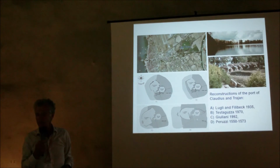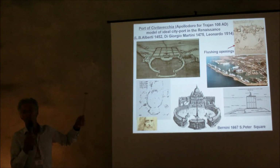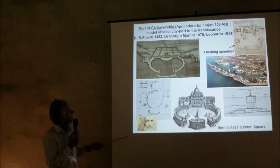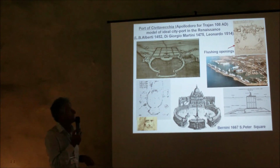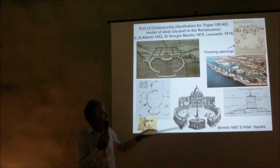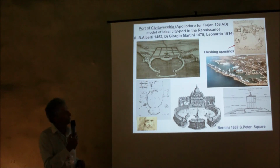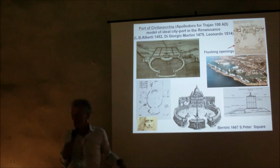Just to finish, after the siltation of the port of Ostia, which was really important for the empire, Trajan moved the port to Civitavecchia, Centumcellae, not far from here. The designer was Apollodorus. And this model of layout became the ideal port layout in all the Renaissance period. Even Leonardo made a drawing of it, and Bernini was inspired by it when he designed St. Peter's Square, waiting for the pilgrims to come into the refuge of the church. But of course, this insula was destroyed when they built Via della Conciliazione more recently.